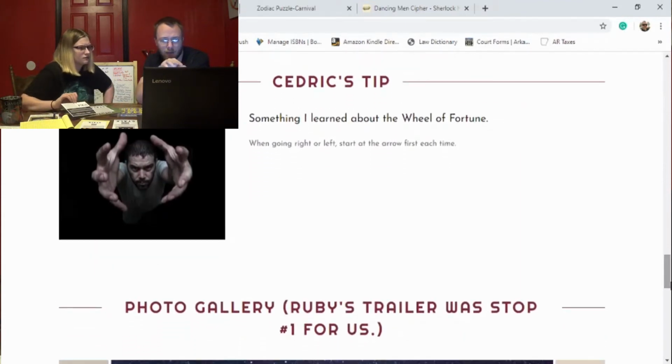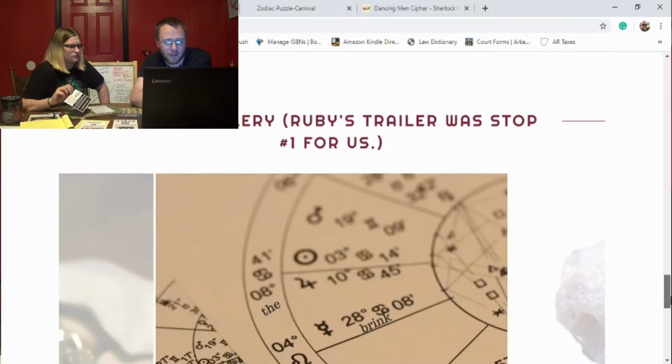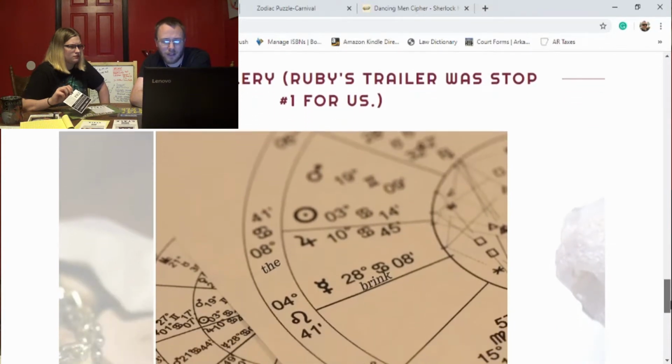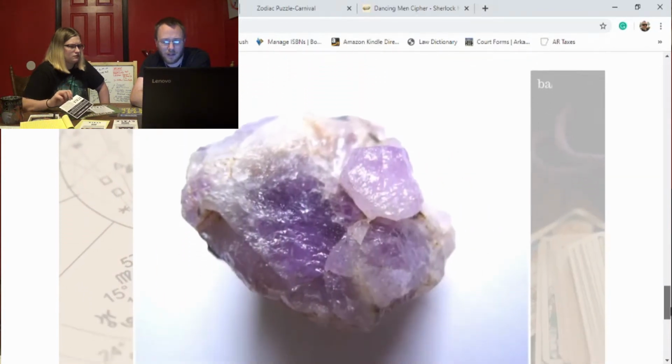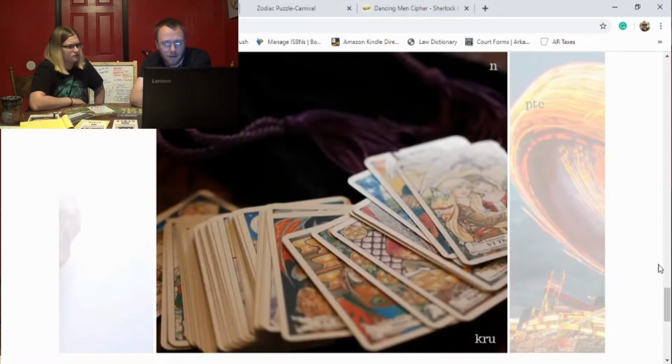Cedric's tips, something I learned about the Wheel of Fortune, when going right or left, already figured that out. And it says it on the thing, so I think that's kind of pointless. Photo gallery, Ruby's trailer was stop number 1 for us. Ooh, photo gallery. I wonder what this is.